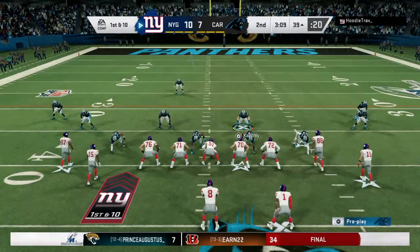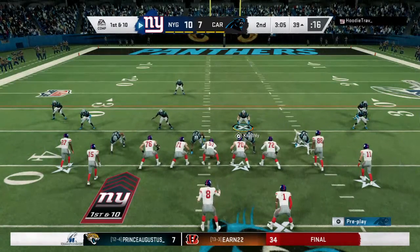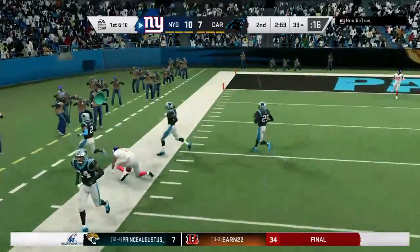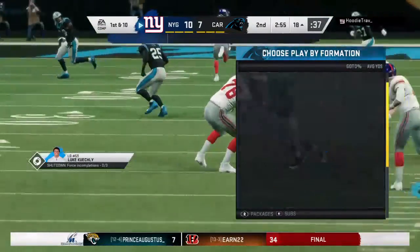Hey, high 7. We're going 25 to Mike. Hey, watch the slant. On first down, Jones. He completes it to Tate. A good pickup there, 21 yards.